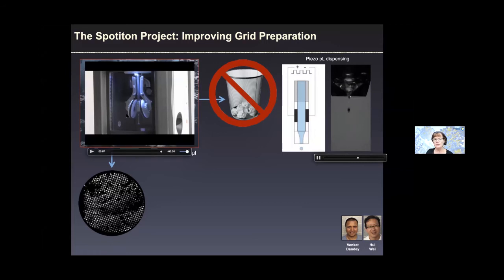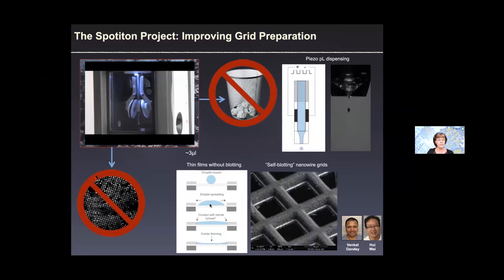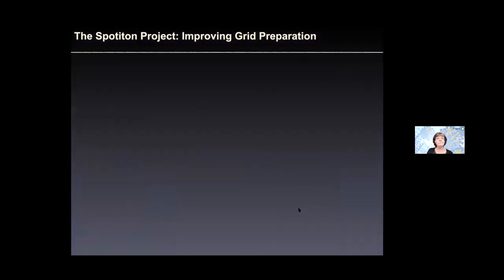Remember, on this method, we use 3 microliters. So we're going from micro to nano to pico. So this is 1,000 times 1,000 that we're dropping in volume in order to do this. So we don't want to waste all our precious protein. And then we'd like to improve this macroscopic method, trying to make nanoscopic. And we did that by inventing and developing so-called self-blotting nanowire grids. And I'll quickly explain what those are.